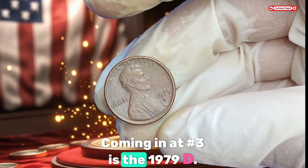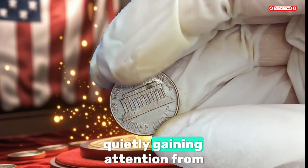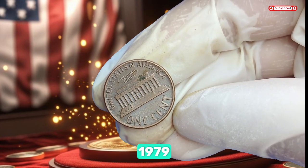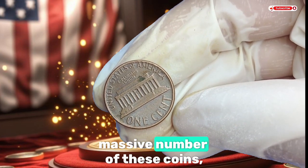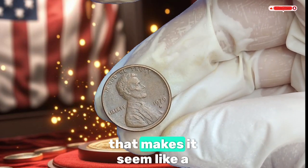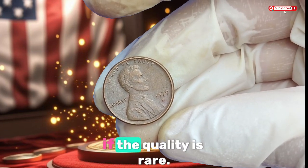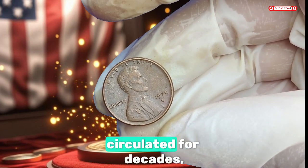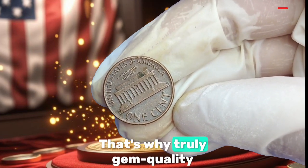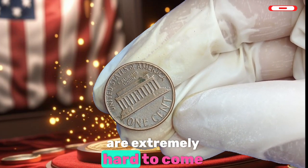Coming in at number 3 is the 1979 D Lincoln penny, a coin from the late 70s that's quietly gaining attention from collectors, especially when preserved in stunning mint state red condition. The 1979 Denver Mint struck a massive number of these coins, over 4.1 billion to be exact. At first glance, that makes it seem like a common piece of pocket change. But when it comes to collecting, quantity means nothing if the quality is rare. Most of these pennies circulated for decades, picking up dings, spots, and discoloration. That's why truly gem-quality examples, with bold strike details and blazing red luster, are extremely hard to come by today.